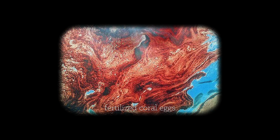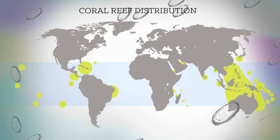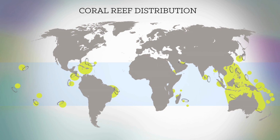And it looks like a scum, it looks like a sludge, it looks like pollution. It's not pollution, it's fertilized coral eggs. And it floats on the water surface, and then the fertilized eggs hatch into larvae, and then these larvae are carried off in the ocean currents. And in time, they will develop and settle out of the water column, land very often on another coral reef, or maybe their own coral reef, depending on how the water currents are.